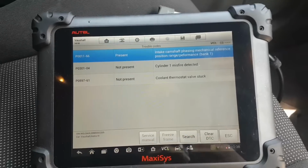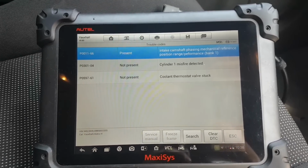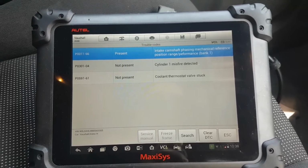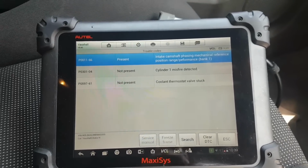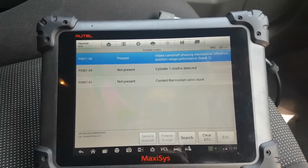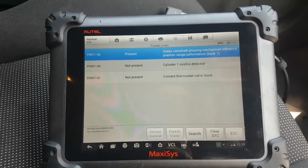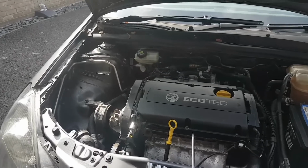So if this is going to be the timing itself, is it going to be the VVT sprockets? We don't know. But to be fair, this car is quite easy to remove the rocker cover, so that's what we're going to do first. Let's start to dig into this and try to find out what's wrong with it. Right, this can't be good.